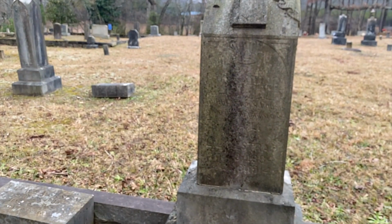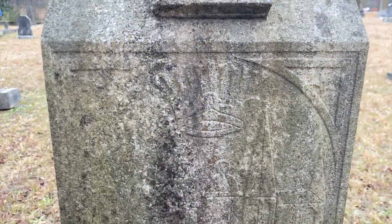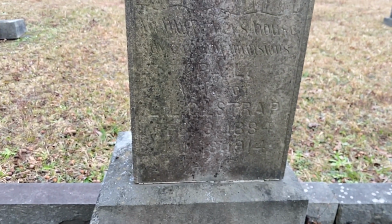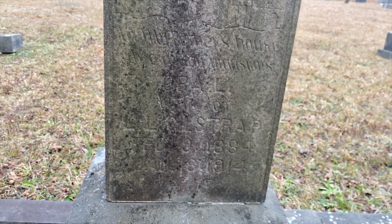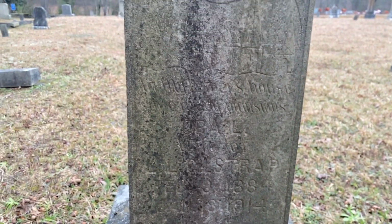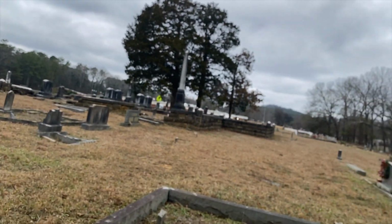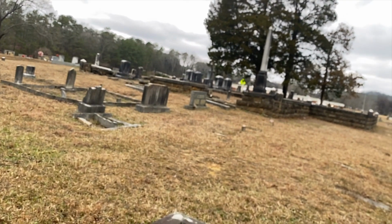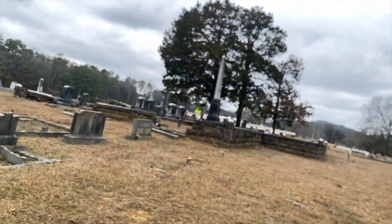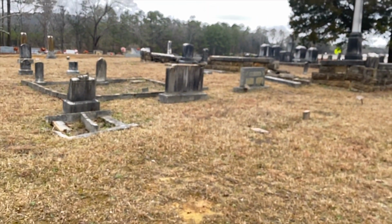I can't read it. I don't know if you see it. There's a crown. Somebody Gilstrap, 1914. They were born in 1889. These ones are hard to read. Probably some of the more difficult of the ones, even though they're not quite as old as some of the ones we go to.